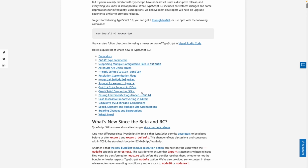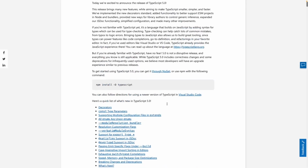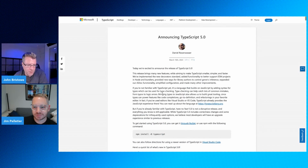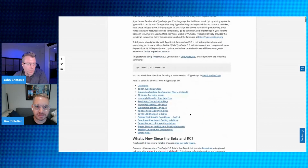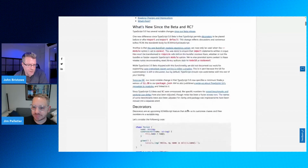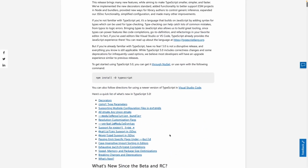Overload satisfies support for JS doc, et cetera, et cetera. So there's lots and lots of stuff that's available in TypeScript 5. The reality is that TypeScript 5, the preview and the betas and all this have been around for a bit. So folks have been experimenting with this. I don't know if there's a huge list of breaking changes. I actually haven't seen the list of breaking changes yet, but I would imagine this is more of an evolutionary update as opposed to a massive breaking change update.